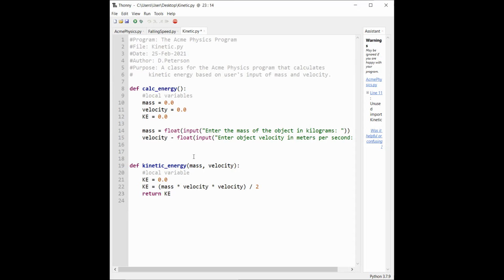Now that I have that, I can call it. So I'll say up here, I'll just say KE. This is the other KE, kinetic energy. And then mass and velocity. That should be float there, duh, there, that there. All right. Okay.